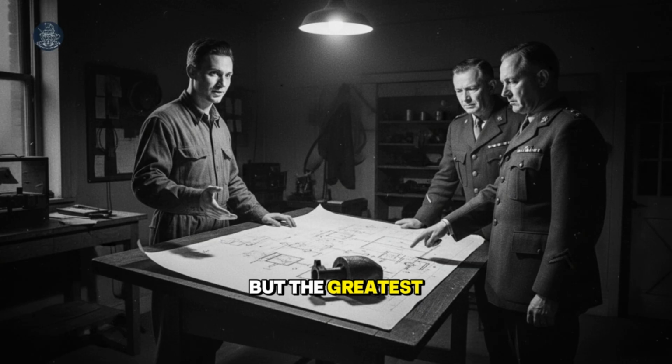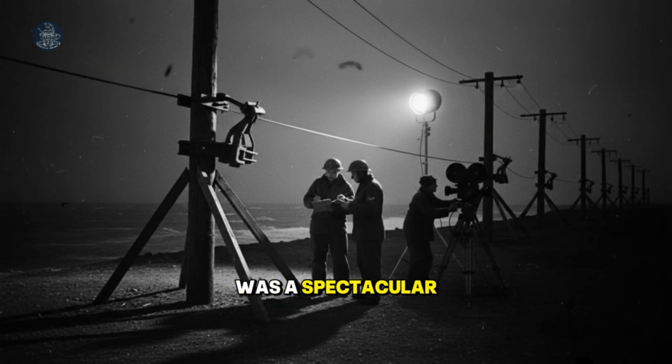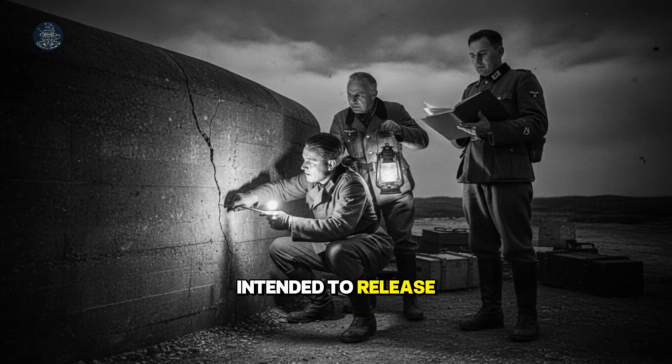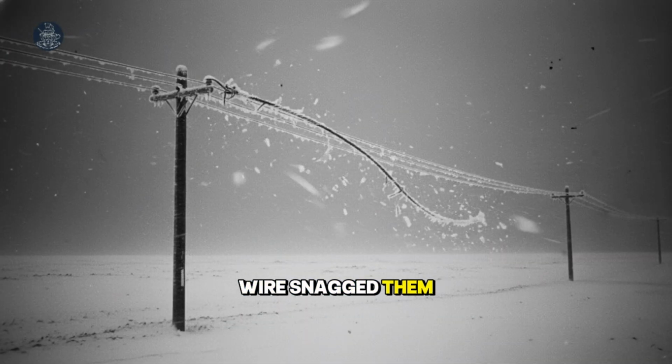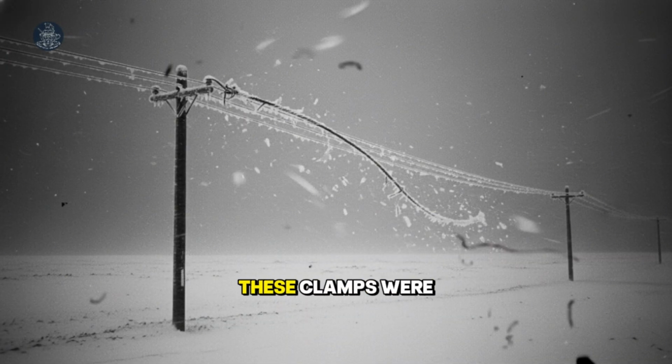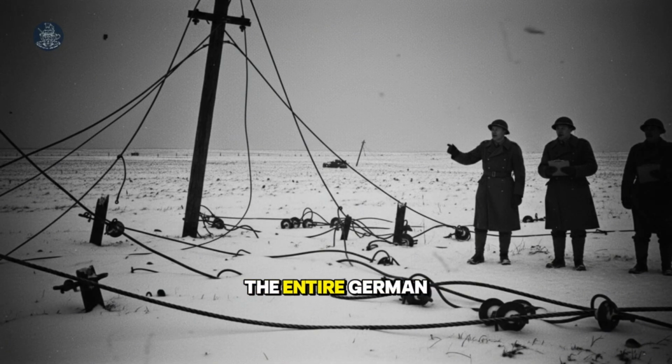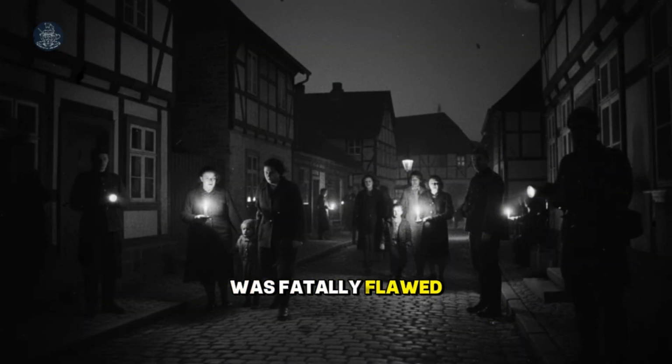But the greatest success was a spectacular self-own by German engineering. A high-ranking Nazi engineer designed a new transmission line clamp intended to release the power lines safely if a balloon wire snagged them. Over 1 million of these clamps were manufactured and installed across the entire German grid. But the design was fatally flawed.